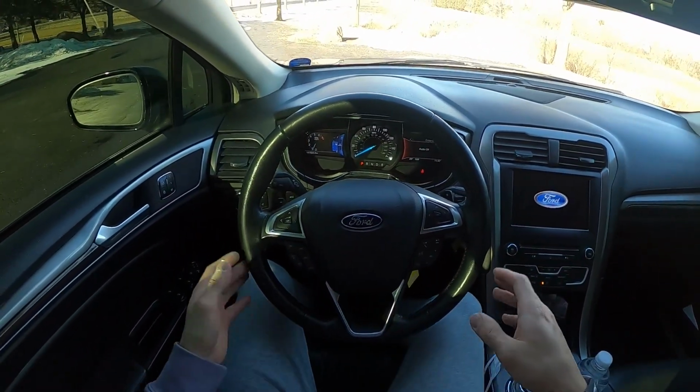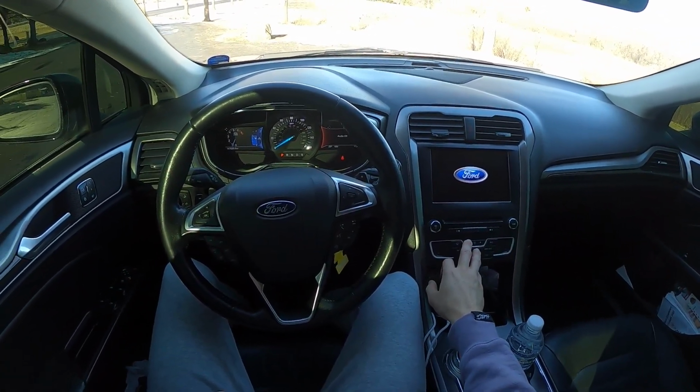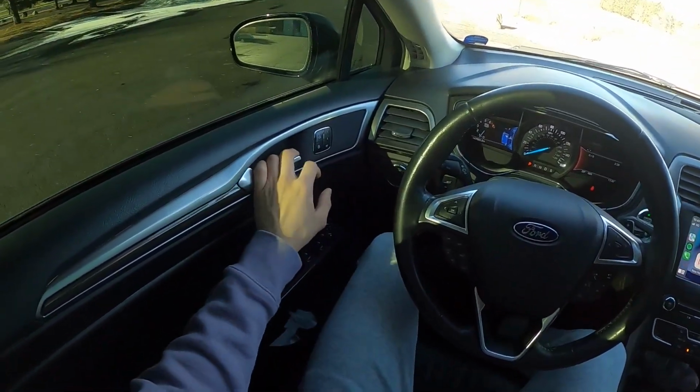So today we're in my personal vehicle. It's a 2017 Ford Fusion SE with all-wheel drive. So yeah, let's get out, take a look at it.